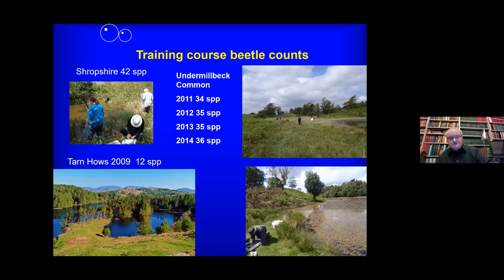This mixture of sites on Under Millbeck Common was ideal for training, because we got a good range of species, and it was enough to keep people happy for 2 days. By about 4 o'clock on the second day, people had actually twigged what everything was.